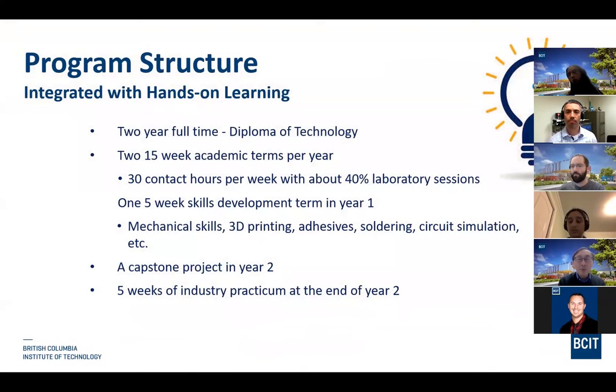So within the program, once they are in the program, what does a student do? I mentioned earlier, it's a 2-year full-time diploma of technology program. Every year there are 15 academic terms, about 30 contact hours per week. And these contact hours are lectures, tutorials, and a lot of them are laboratory sessions that provide real hands-on experience in working on transducer medical devices or electronics, etc. The student will learn the hand skills and actually have some real practical experience on these technologies.